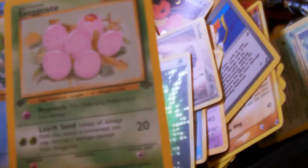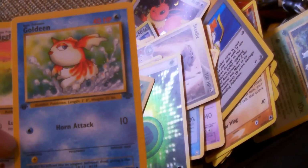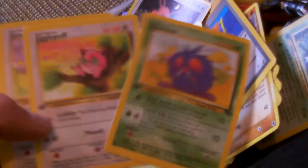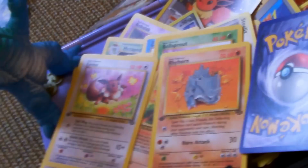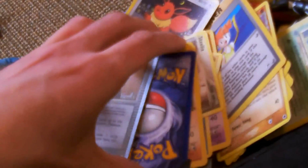And then they had this English Exeggute Jungle First Edition, English Goldeen Jungle First Edition, English Jigglypuff First Edition, Bellsprout, then that. So they're all commons. You'd want a shiny First Edition Jungle Rare, but yeah, I counted them up. There's 40 cards there that I thought were worth sort of 5p each possibly.